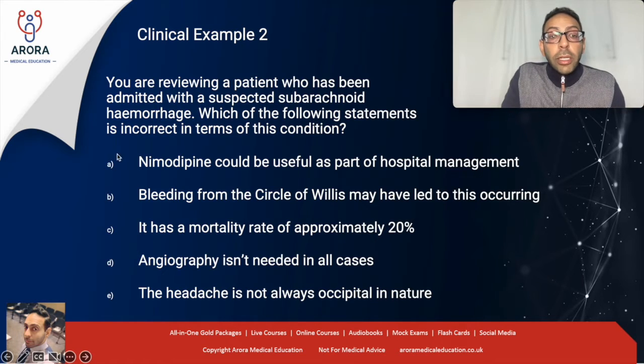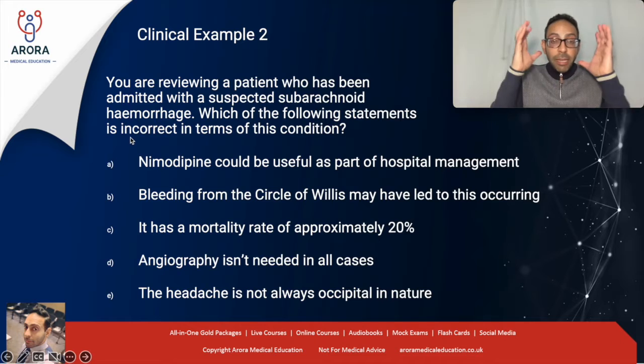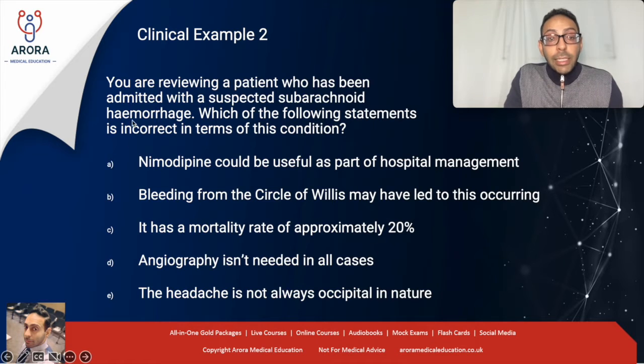You're reviewing a patient who's been admitted with a suspected subarachnoid hemorrhage. Which of the following statements is incorrect in terms of this condition? Now, the first thing, again, some people may have misread that as correct, or your brain might have just missed the fact that you're looking for the incorrect statement.